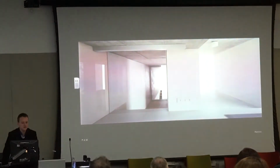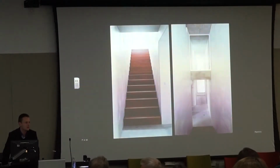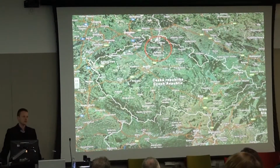There is no need for a big connection to the garden, because it's a weekend house, and you spend all the time walking in nature or skiing. So that's why you can't see a terrace, for instance.